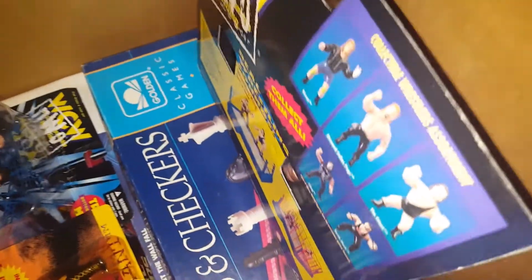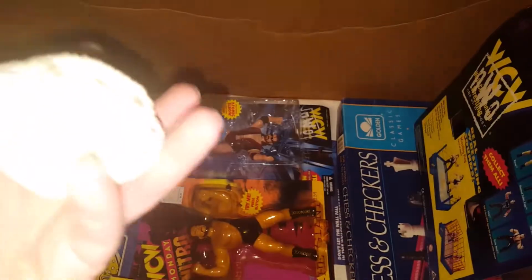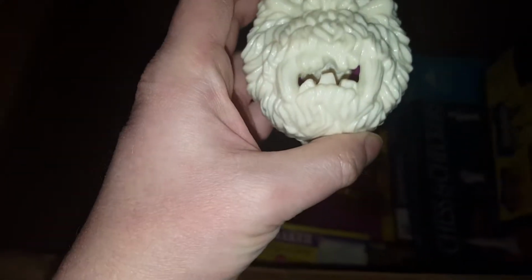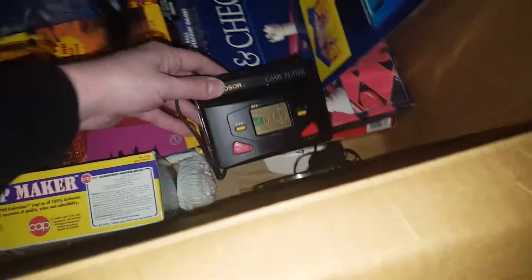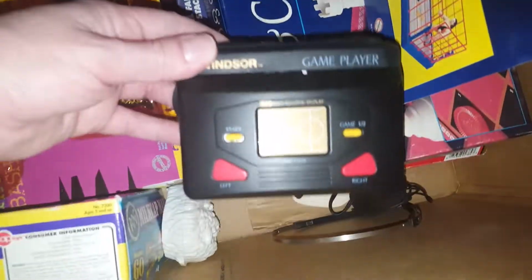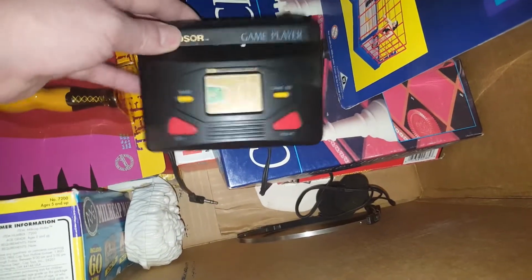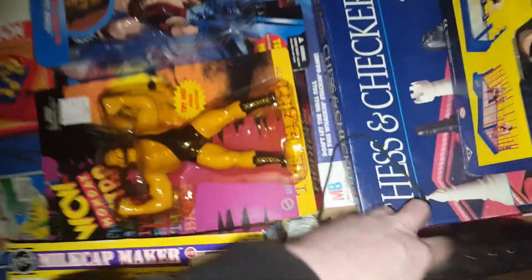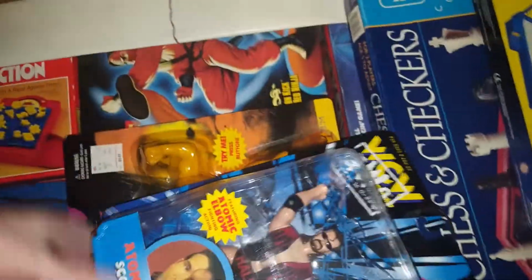What else we got? What is this? Don't remember what this is. A McDonald's toy. It may have been like Mighty Max or something like that. I have a cassette player. Oh, that's the one that had like the basketball game on it. It's amazing how many kids don't know how to use stuff like that anymore.